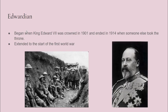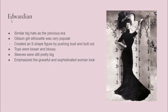Edwardian. So the Edwardian era began when King Edward VII was crowned in 1901 and ended in 1914 when someone else took the throne. It extended to the start of the First World War. So sad. These are the little soldiers, and this is King Edward.